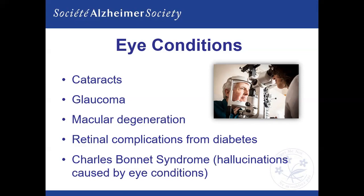And this particular condition is known as Charles Bonnet syndrome. Charles Bonnet syndrome occurs when people whose vision has been compromised may start to see things that aren't there, so what we would know as visual hallucinations. There are two main types of those visual hallucinations related to this condition. People may see simple repeated patterns. That can be one area. And the other area is the person may see complex images of either people, landscapes, or objects.